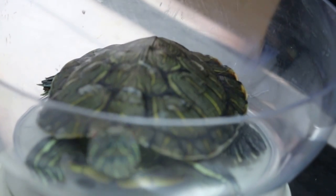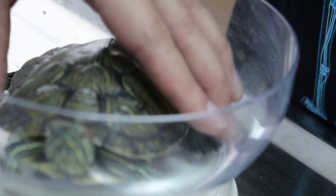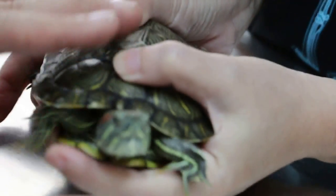For this terrapin, how old is it? 2 years old. Okay. Male or female? Male. Okay, leave him out first. So what's the main complaint? The wheezing sound. Okay, from the nose.